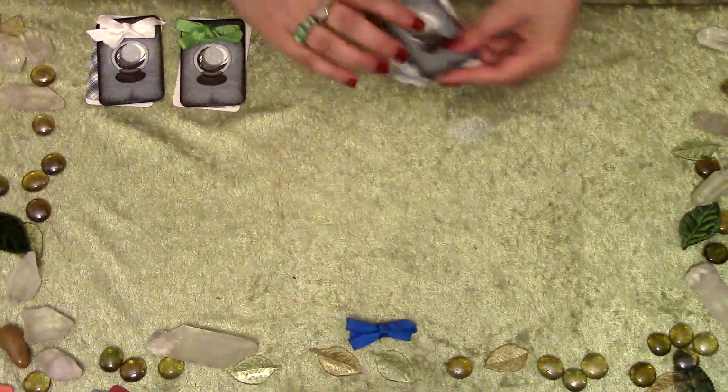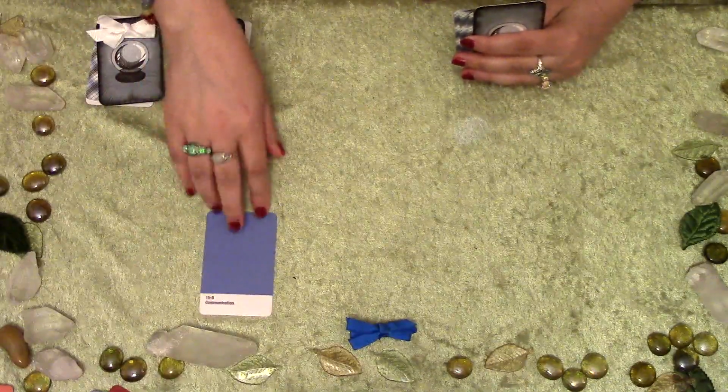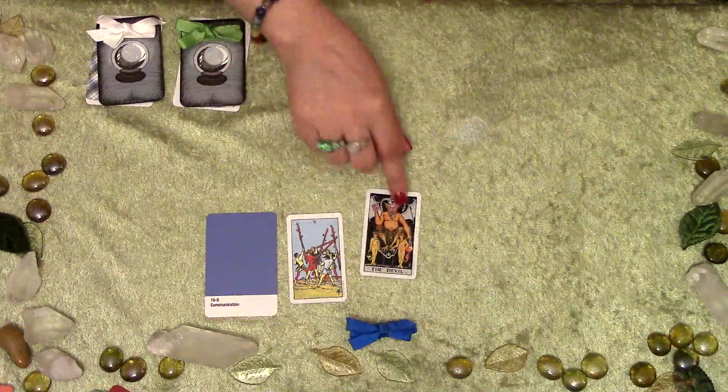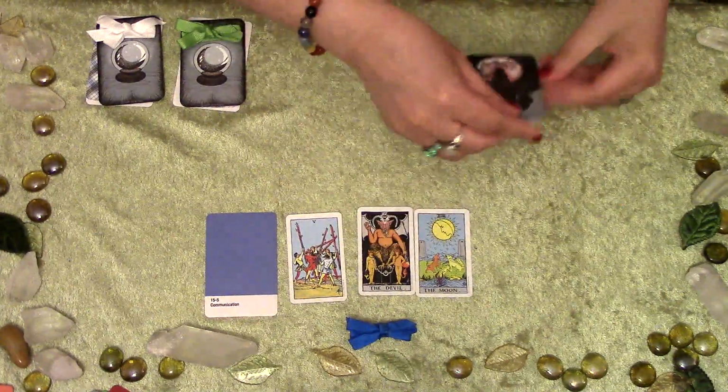Hi, those of you who picked the blue, here is your reading. And how interesting is it that we have a blue card here with communication. Okay, so this is a big deal. We've got the Five of Wands, we've got the Devil, we've got the Moon, and then we have Reconsider.